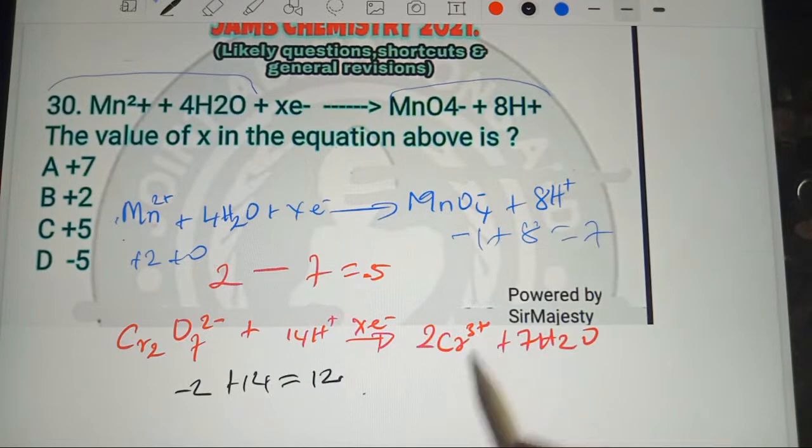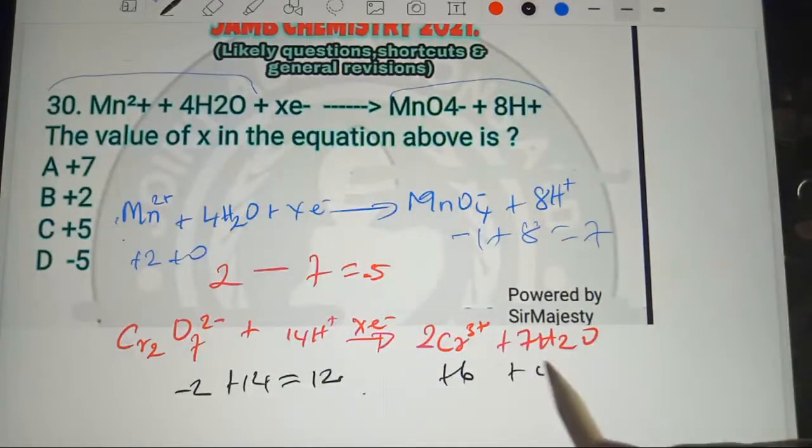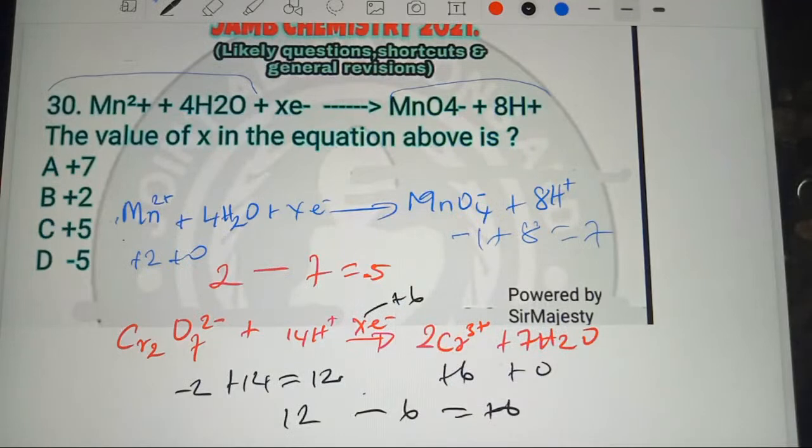2 times plus 3 is plus 6. The water is 0 charge, then plus 0. There is no charge here. So what do we have? We have 12 automatically minus what? 6, which will give you 6. So then X is a plus 6.